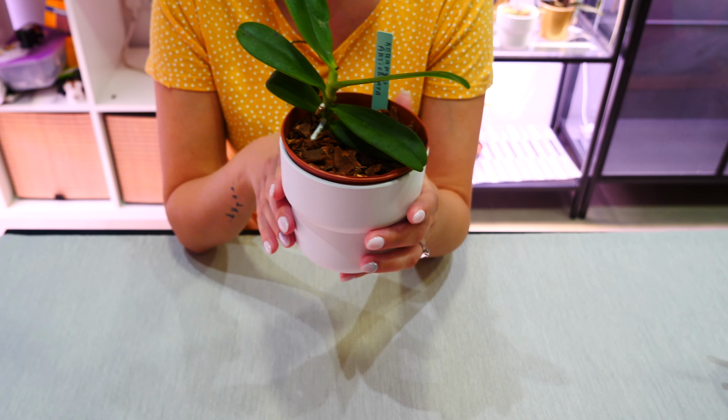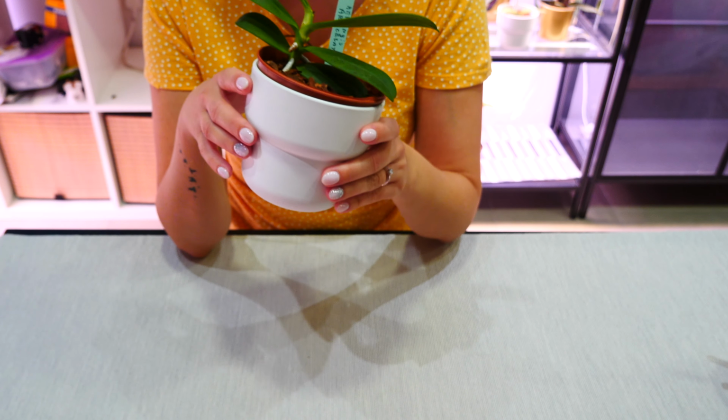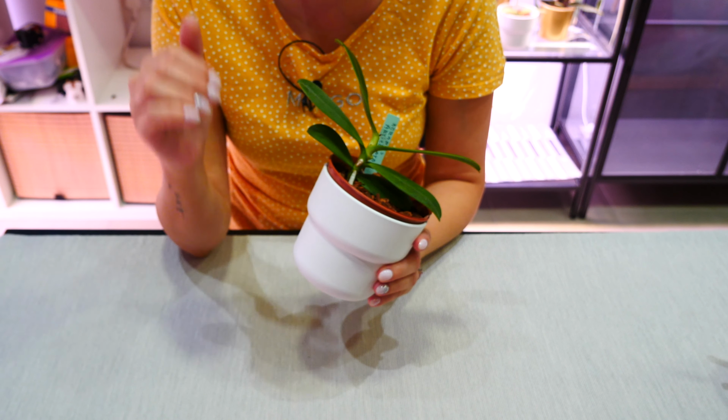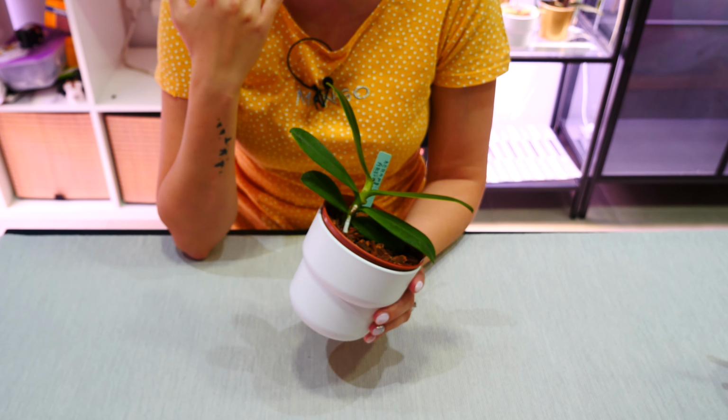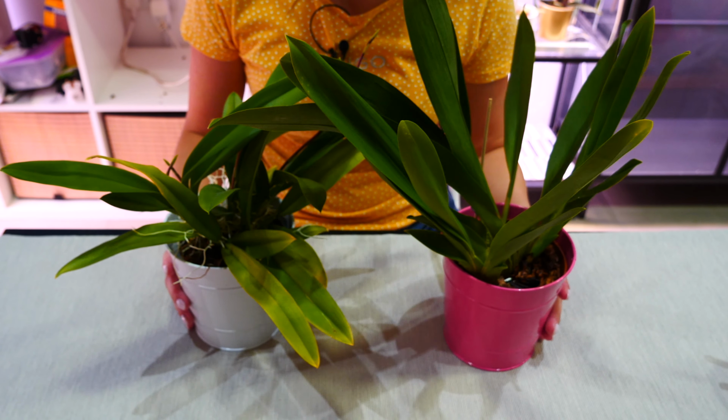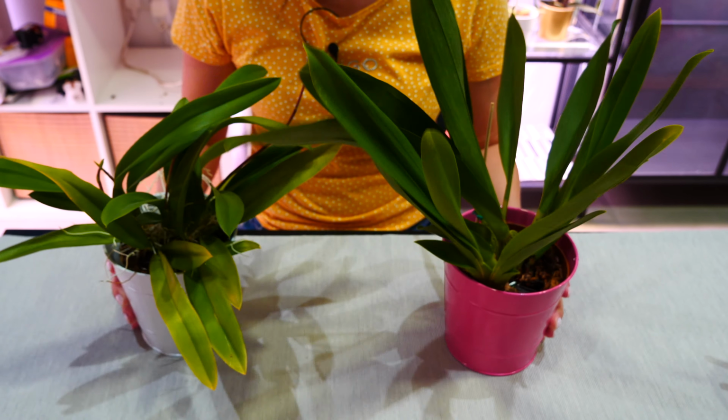So yeah, very exciting to see when it blooms. And again, I think it was triggered by that little dip in temperature that we had a couple of weeks ago, or 3 weeks ago in September. And lastly, my oncidiums are also producing flower spikes.